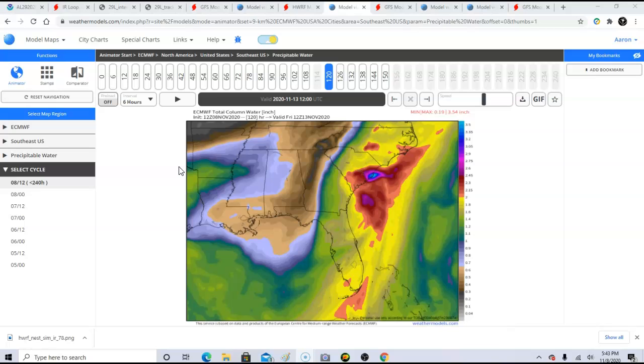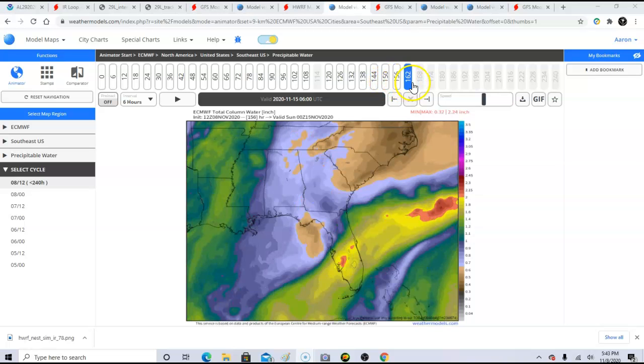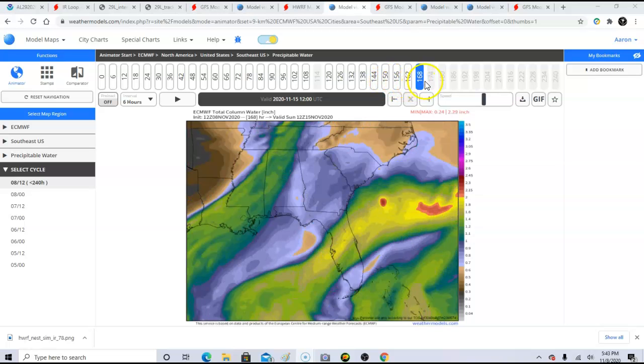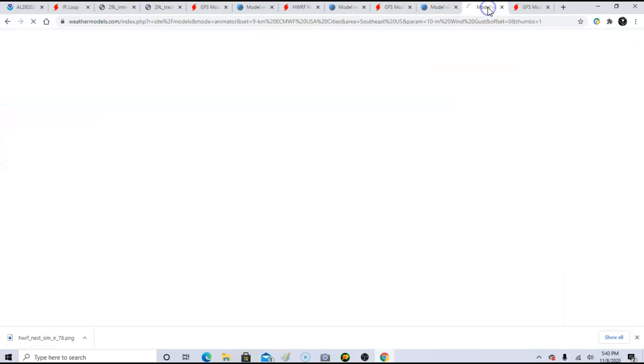So definitely prepare for a not fall-like week. This is just going to be kind of more of a September, August, not hot like in the 90s. We'll have some 80-degree days here in South Carolina, but definitely prepare just for a nasty, humid week. It is not going to be fall weather at all this week. So go on and prepare for that.